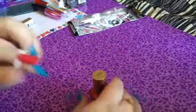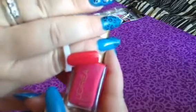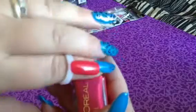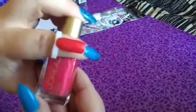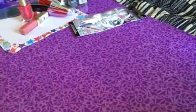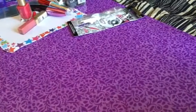I did swatch it. So here is the swatch of this color. It's really nice. This is 2 coats. And really smooth. It's already dry. I like it. I like the color. I like the formula. It's really nice. Okay, so that's the makeup one from Shoppers Drug Mart, which took roughly a minute there, you can see.